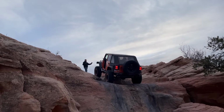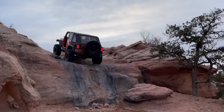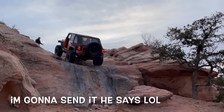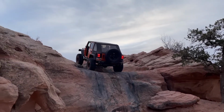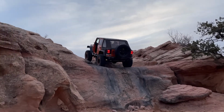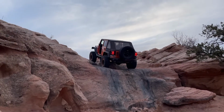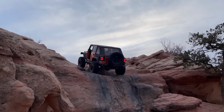Bounce over there, you can't reverse back out. You'd be screwed. I'm gonna send it. I'm not gonna send it. I'm gonna try to crawl it. We'll get your tires up there and see how high they are. And I want you to go so you dig out the ground for my tire.